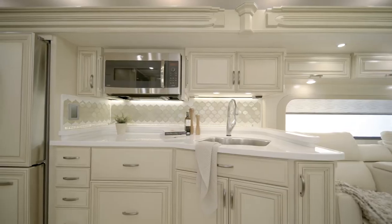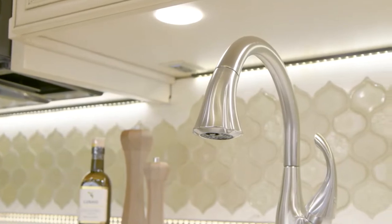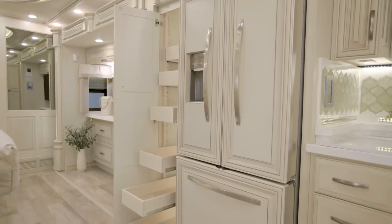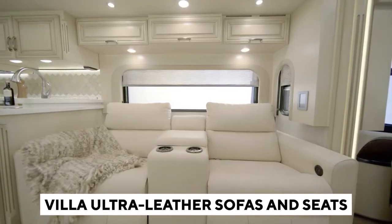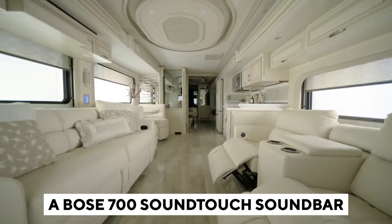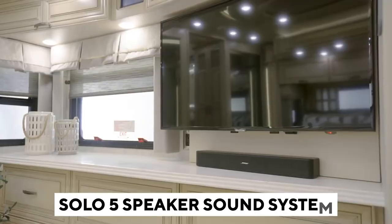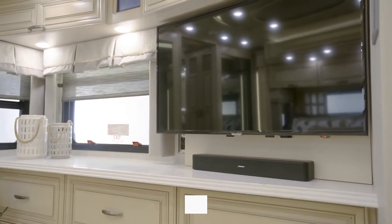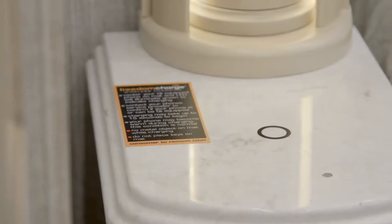The kitchen itself is better designed than most homes, with a large sink with a high-rise faucet, a Whirlpool fridge, and even a freezer. The living room dining room comes with Villa ultra leather sofas and seats, a Samsung TV, a Sony Blu-ray player, and a Bose 700 SoundTouch soundbar. The TV is also found in the bedroom, accompanied by a Solo 5-speaker sound system. The bedroom is very spacious, with a king-sized bed fitted in it and cabinets everywhere.